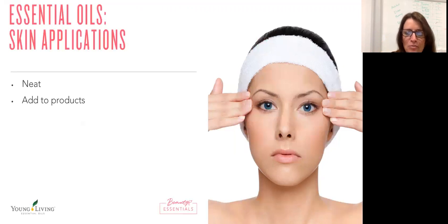Cedarwood smells so beautiful. I absolutely love it. You can also make your own. So if there's a particular product that you really love that's missing, now I don't think it's really missing. For example, makeup remover. The cleanser does makeup removal. But if you'd like something a little bit more specific, then there's DIY recipes on the Virtual Office or in the Young Living blog, where you can make your own makeup remover as well.